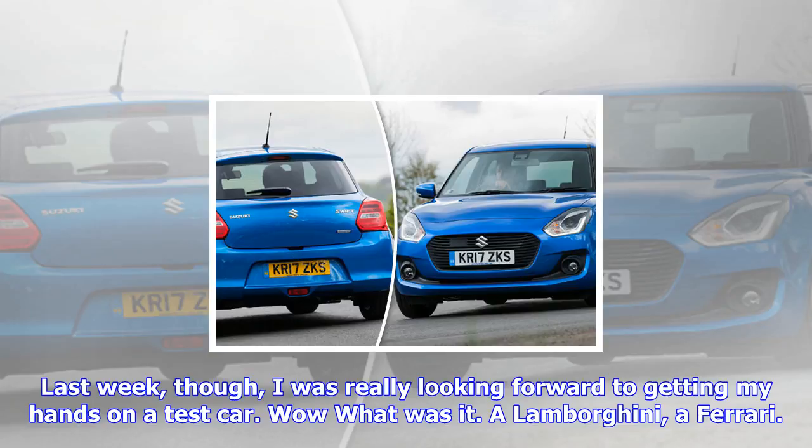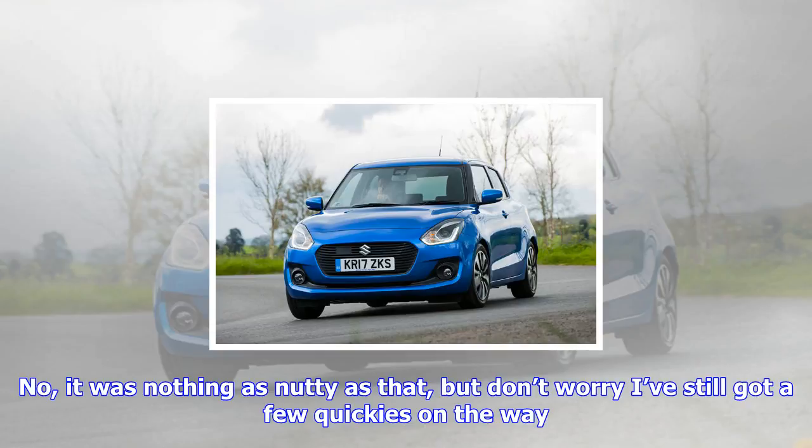Well, what was it? A Lamborghini? A Ferrari? No, it was nothing as nutty as that, but don't worry, I've still got a few quickies on the way. Sorry to disappoint, but it was the little blue baby you see on the right, a new Suzuki Swift. The quality and silence of the ride could easily belong to a far bigger and more expensive car.